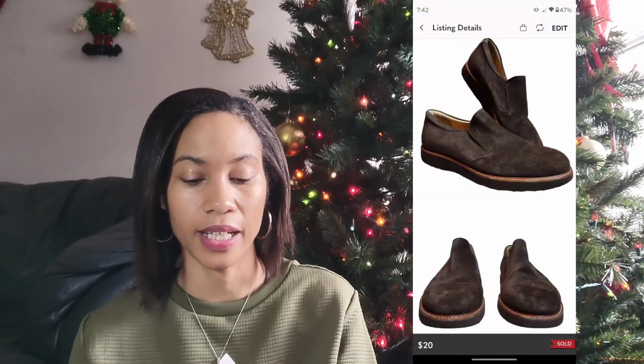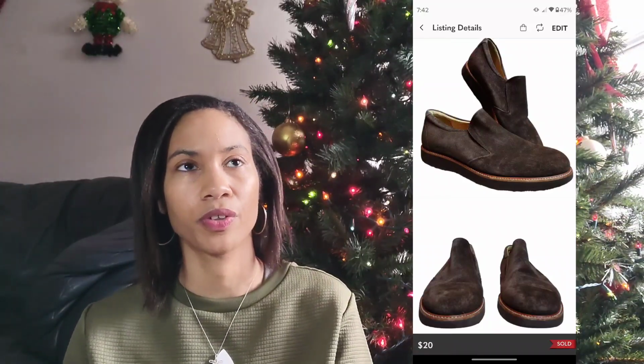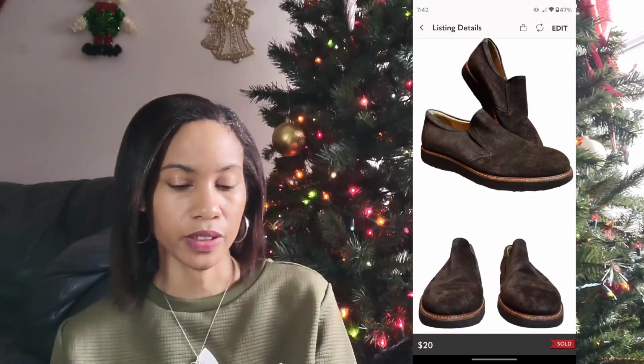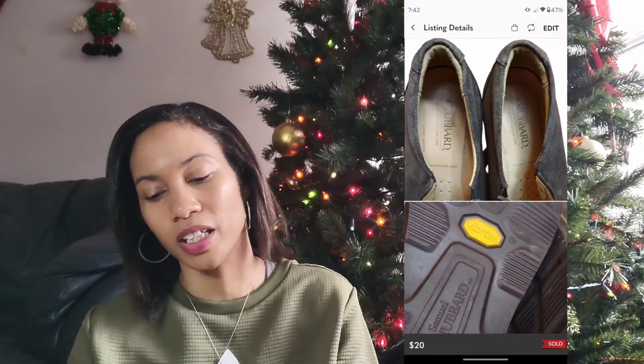This is a sale that I recently rephotographed when I was going through my storage unit, trying to pick out things to rephotograph, hoping to move them. Hallelujah, this one finally moved. This is called Samuel Hubbard, and it had a Vibram sole. They're just these size 10 brown suede men's slip-on shoes. I'm not sure if you call them loafers, but that's what's coming to mind. I paid $1.07 for them at By the Pound many moons ago. They sold for $20, and I got a profit of $14.93.